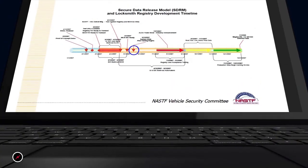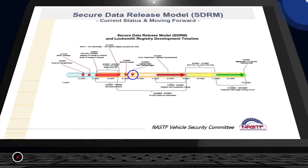More and more seemingly non-related repairs require access to the vehicle's bus. This can result in potential cyber or theft issues. The aftermarket is gaining an understanding that automakers must hold security information close and only share it with trusted sources. This is why the SDRM has become so important to technicians.